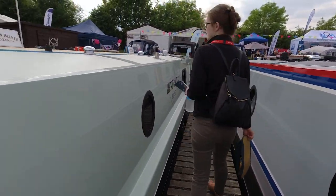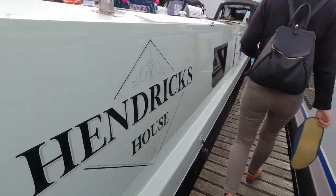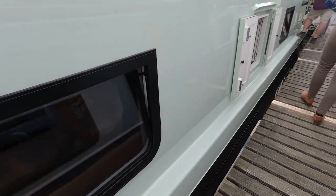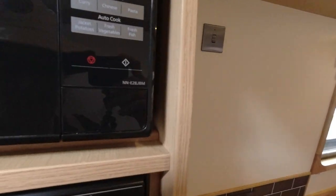I've forgotten what this one was like now. Hendrix house. This is the more traditional one. This feels really big. Yeah, what we've done, we've pulled it all the way through.